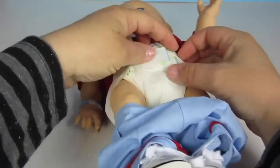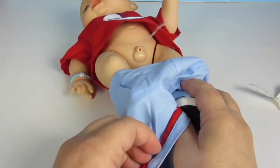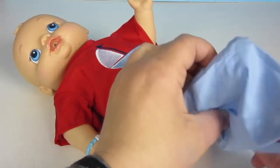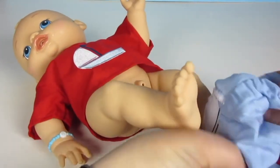I'm trying to hurry. Okay. Let's change your diaper. Woo! See what I mean? Kind of funny. Kind of like a real baby boy. Gotta be careful because sometimes little boys surprise you when you're changing their diapers.